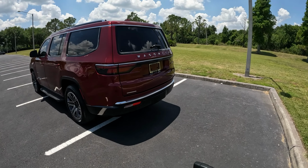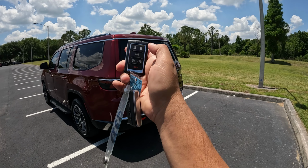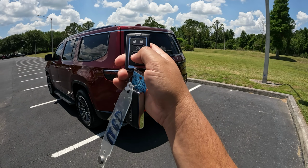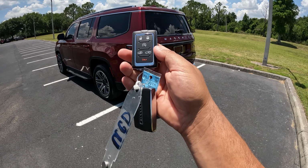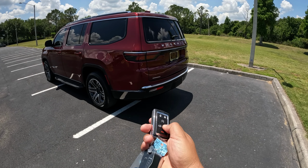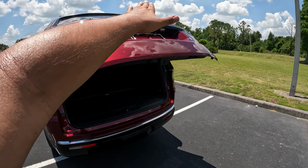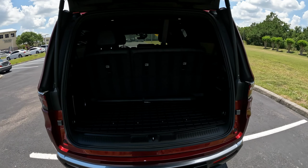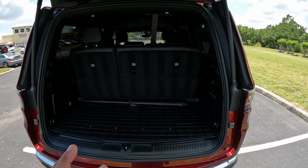So, all right, we are here at the back, and we have the Wagoneer. Here's the key for you guys to take a look at. We have open and close, basically remote start. We can also lower the suspension remotely, and we can also open the hatch. So let's go ahead and open up the hatch from the rear. We get a rear view camera as well. This one is not equipped with the 360-degree cameras, if I'm correct. I don't see that as an option on this one here.